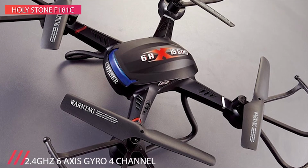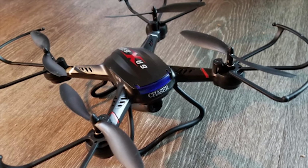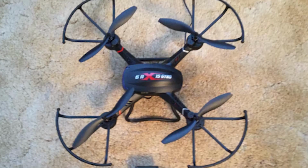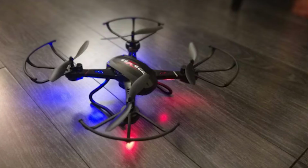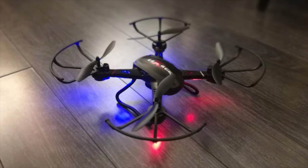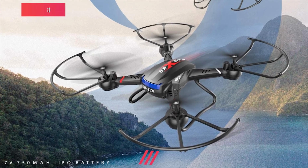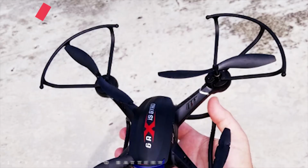The Hollystone F18 1C is equipped with one key return and security system to assist beginners and help prevent losing the drone. Its altitude hold function further allows the drone to automatically and stably hover at the desired altitude. Additionally, the headless mode makes it easy to control the drone's direction, and the easy remote control makes flying fun for kids, beginners, and adults.